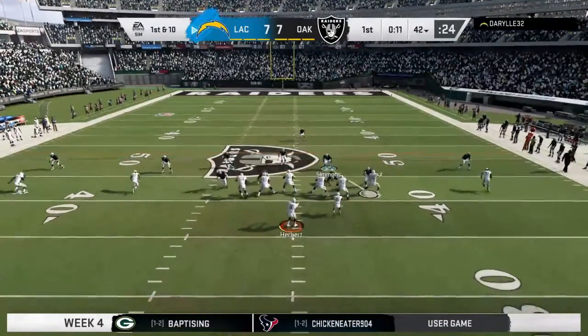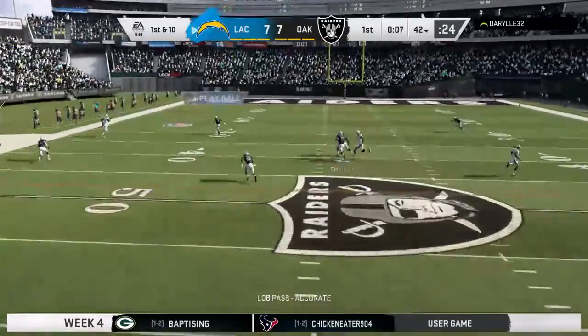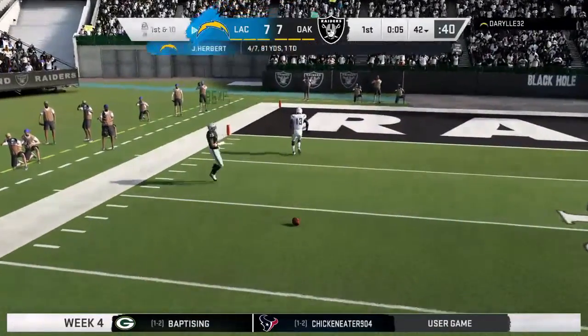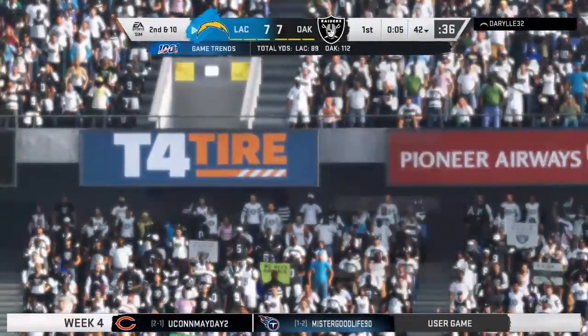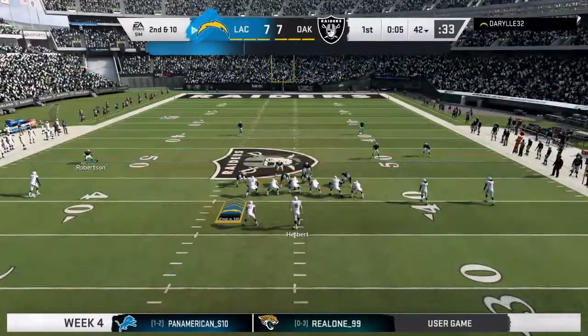That one good for 13 and a Charger first. Going deep here for Allen. And incomplete there, almost picked off. That's one you maybe expect your roaming free safety to come up with. But it's second down. And this will probably be the last play of the quarter.